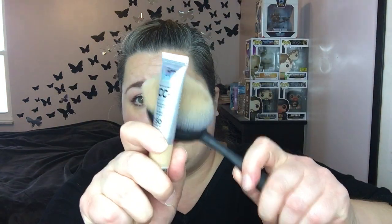It went on. I did the dots. Dot, dot, dot, dot, dot. And just used this. And it went on perfect. No streaks. No globs. It was gorgeous. This is $20 and I am in love with these 2 things right now. So yeah, that's all the foundations and CC creams I have. I don't have a ton.